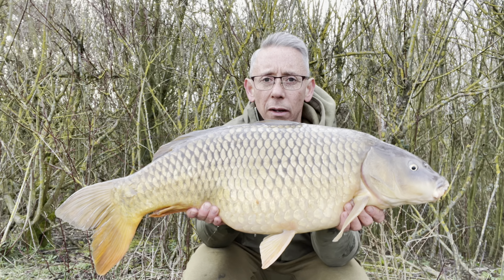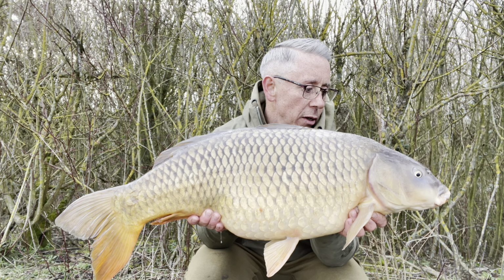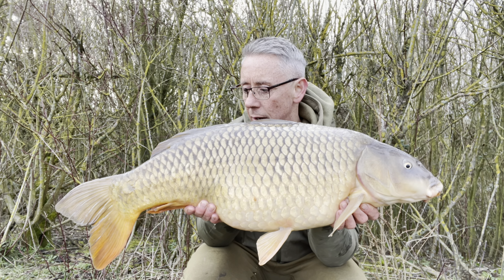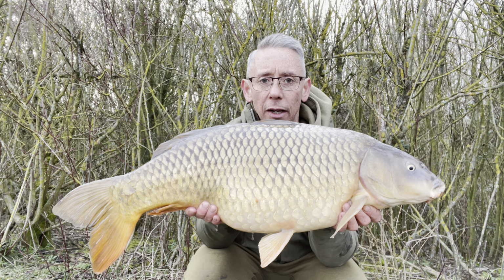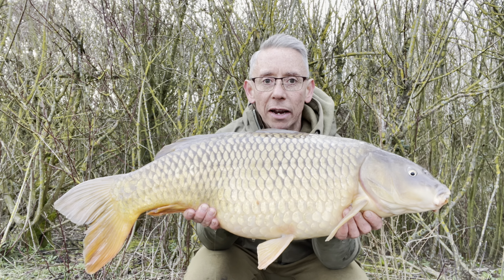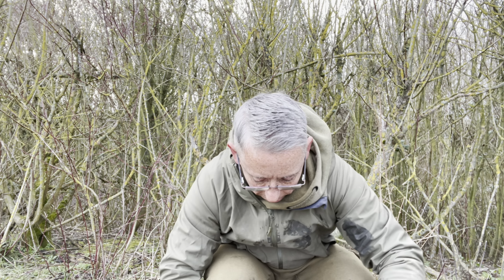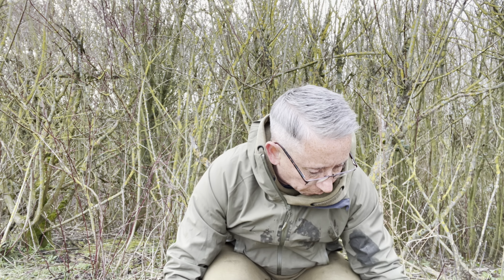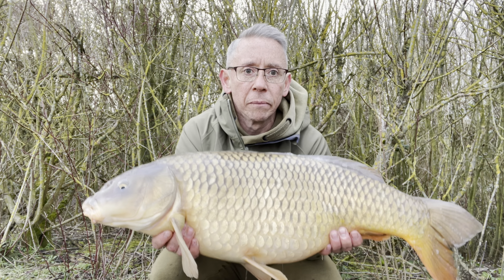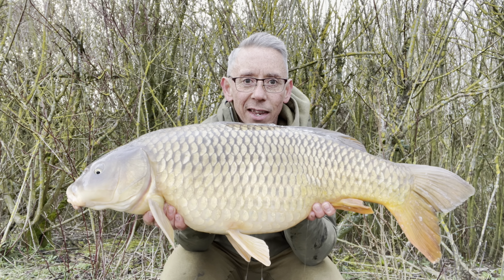First fish of the morning, rods have only been out for a couple of hours. Nice chunky common, 22 pound exactly. So first 20 of the day, hopefully a few more. Spinning around, have a look on his other side. Ooh, quite a nice fish.